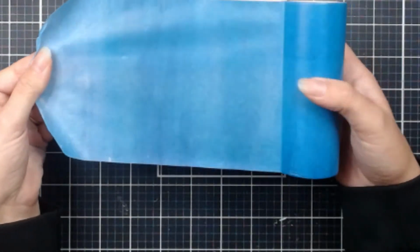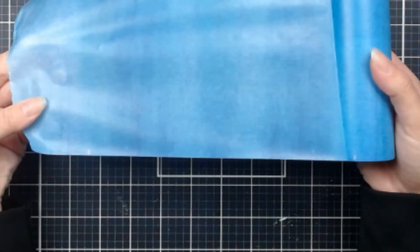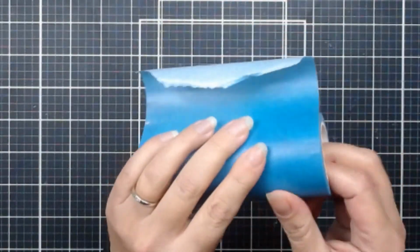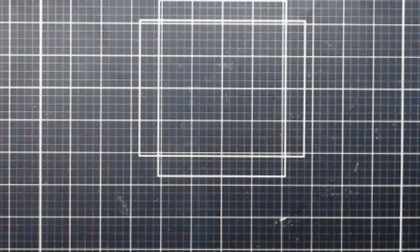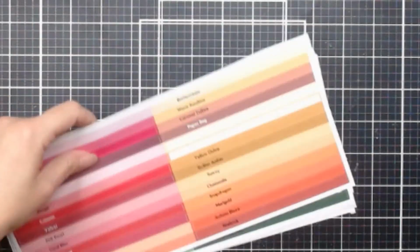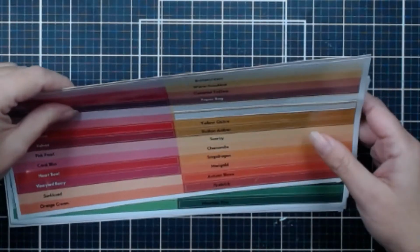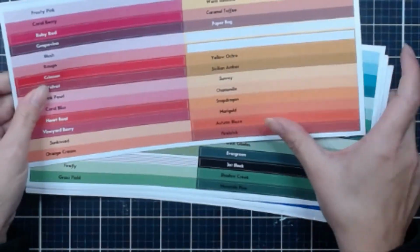So, there we go. So you've got darker and lighter blues in there as well. Okay, last but not least, I think is one of my favorite things in this release, and I know that a lot of you have been excited for this and have maybe already purchased it. So this is the mini ink decal set.